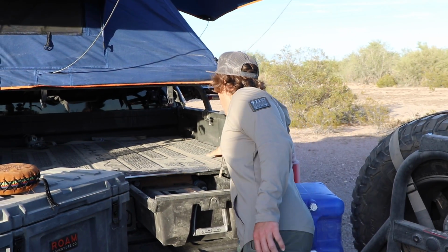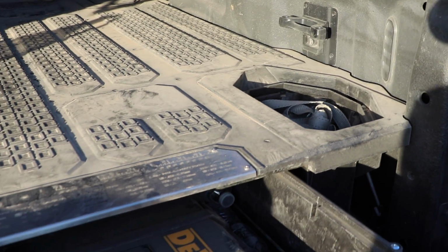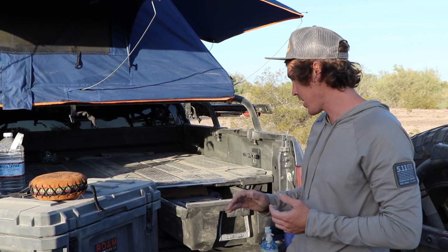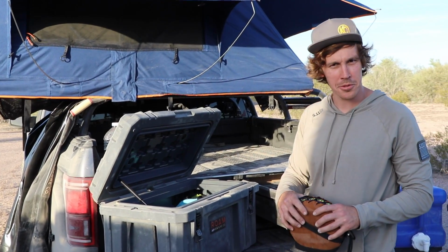It's got nice little cubby holes here in the corner so I can hide some straps and things, but yeah, they did a really good job at utilizing all the space in the bed. And it's a good fit. Good and dusty from today. Yeah, for sure. And then I use these Rome rugged cases here for all of my other camping gear. I keep my extra cups and towels and things like that in there.